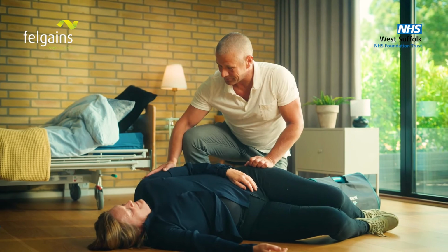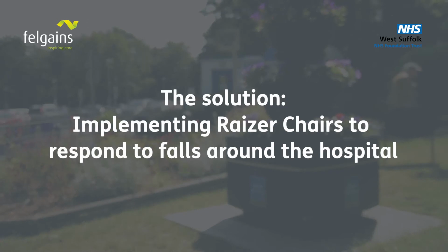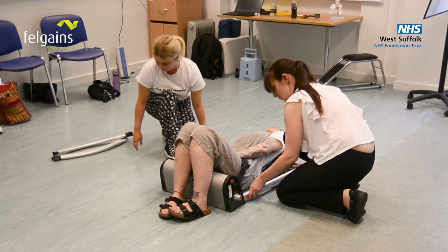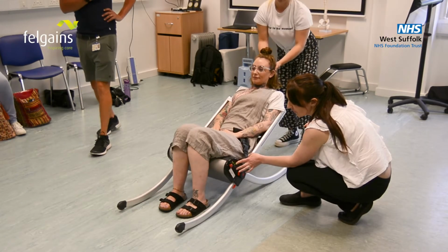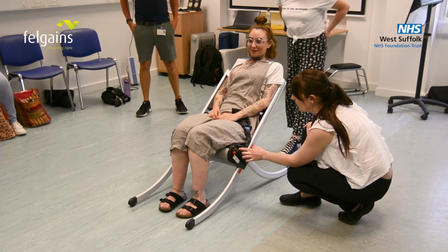You need to get the hoist slinging, which might involve a little bit of rolling, depending on where you are. Obviously, just the nature of the way the hoist works, I think, isn't the most dignified position anyway. And then obviously the Raizer came in, which struck me as a more dignified way of getting somebody off the floor, and also perhaps didn't take up the time and the space that hoisting did.